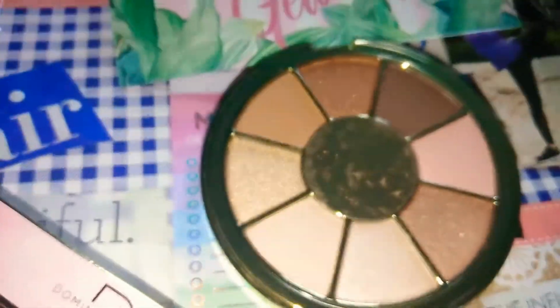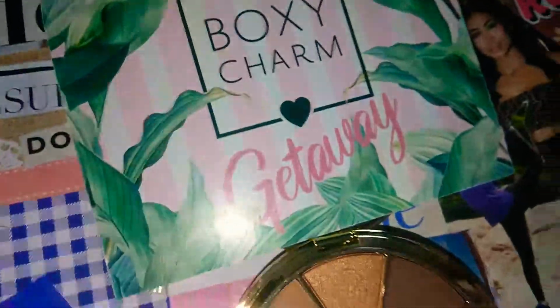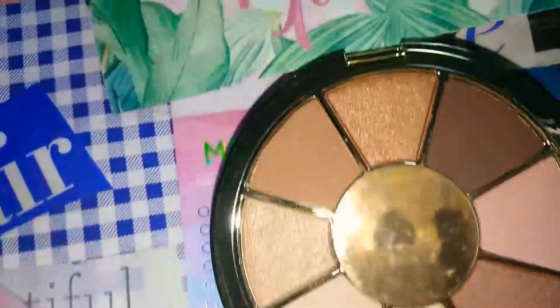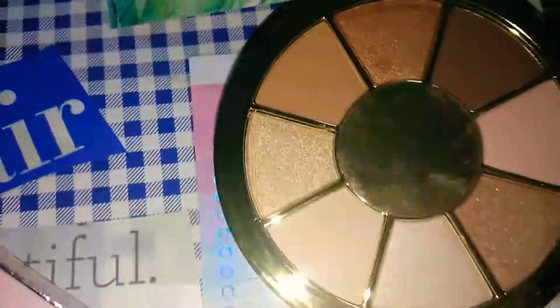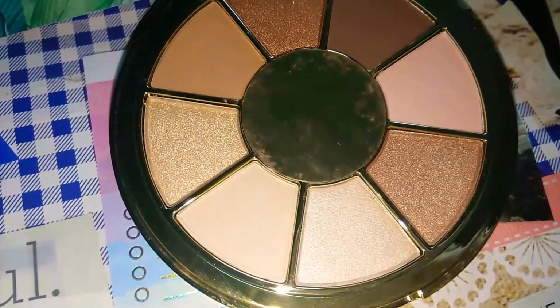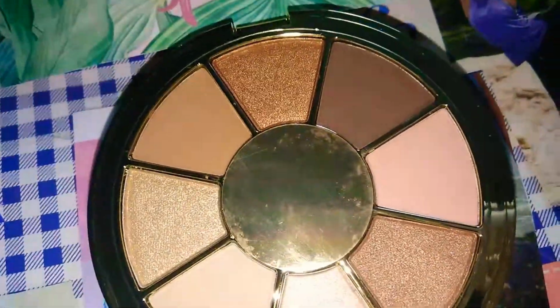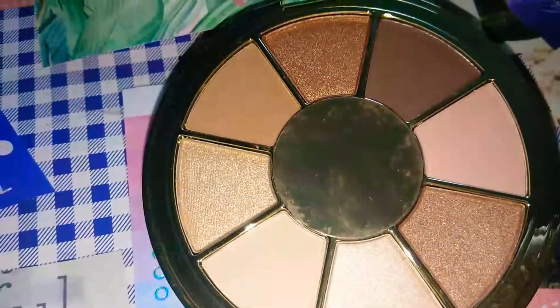So when you open it up, it is a mirror, but I blocked it. Sorry about that. This is how it looked when I opened it. It kind of looks all dirty. But it is very beautiful colors. I am so excited. I love the company Tarte. So let's get into these colors.